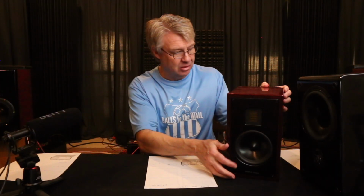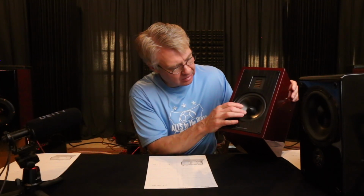LX16 model. And this one also just didn't quite make the cut. And the cabinets on this one are also beautiful. I mean, really, really nicely done. Beautiful cabinets. They have a nice grill, I think, that fits over them. Maybe the grill's in the box, I don't remember. But the air motion transformer type tweeter, and I think this may be a paper cone type woofer. I didn't examine it to a high degree.